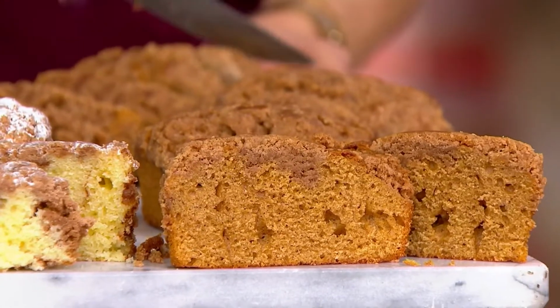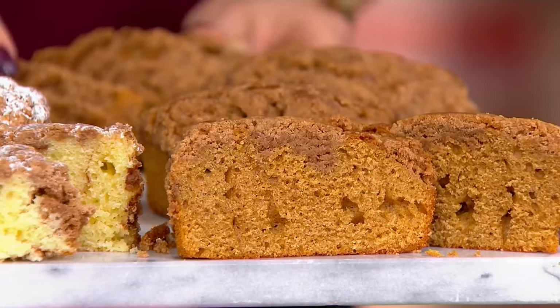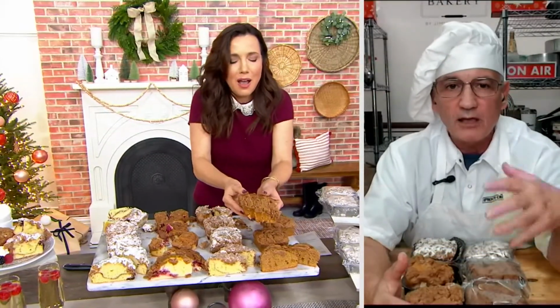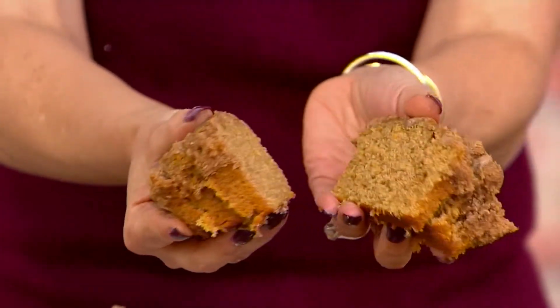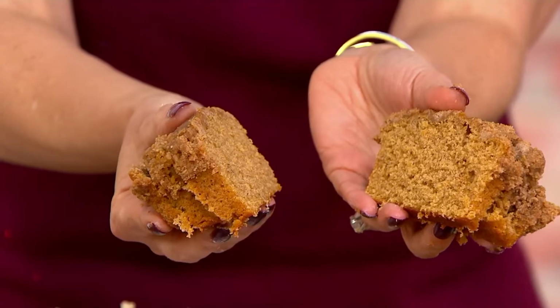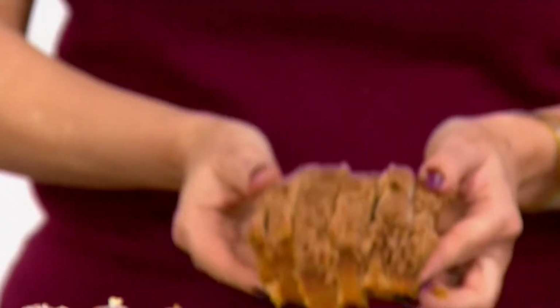And that's what you see here. That is not artificially colored. Shot of molasses in there just like you would with a real gingerbread. A cross between New York style crumb cake and gingerbread. I just cut this into 6 slices. What would you pay for 1 slice at the coffee shop? I just cut this 1 cake into 6 slices.